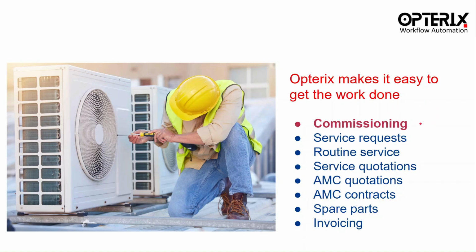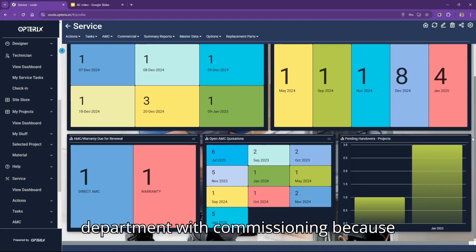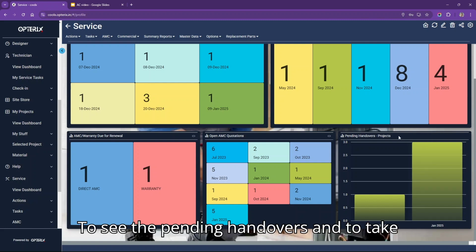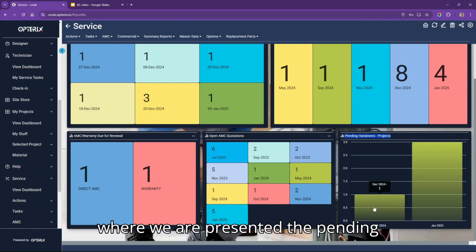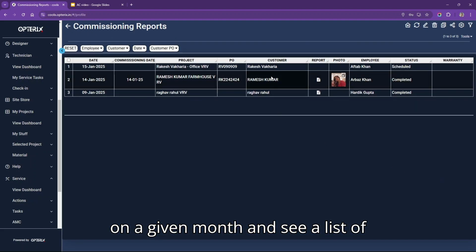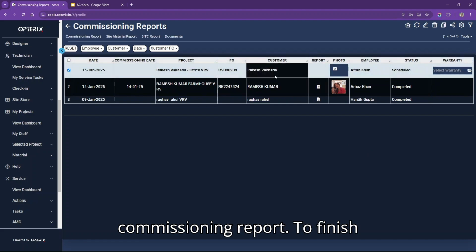Commissioning. We are starting a demo of the service department with commissioning because that is the entry point to service after a project initiates handover of machines. To see the pending handovers and to take action, we go to this report where we are presented the pending handovers by month. We click on a given month and see a list of pending handovers in this commissioning report.